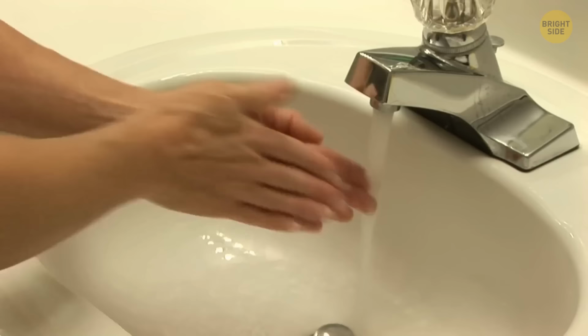Airplane tray tables are some of the dirtiest surfaces in the cabin, so make sure to wash your hands frequently. And clean that table with an antibacterial wipe to get rid of all those bacteria living there.